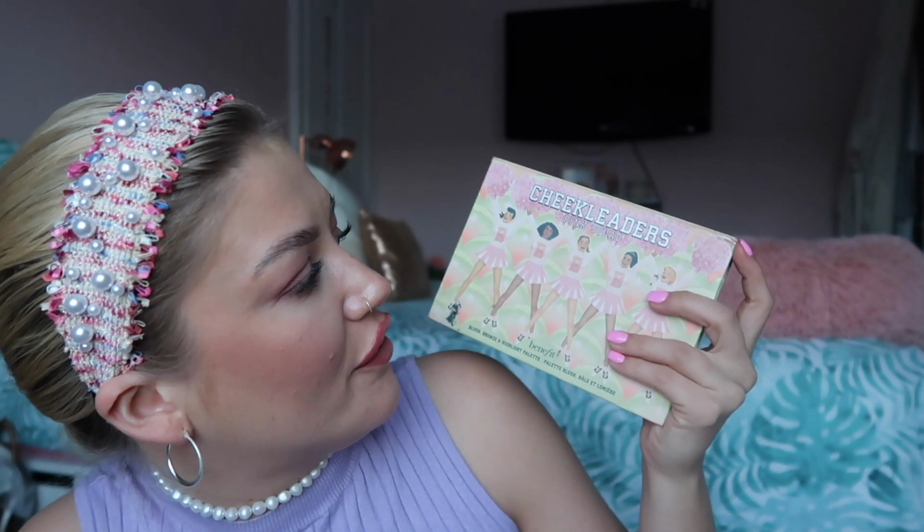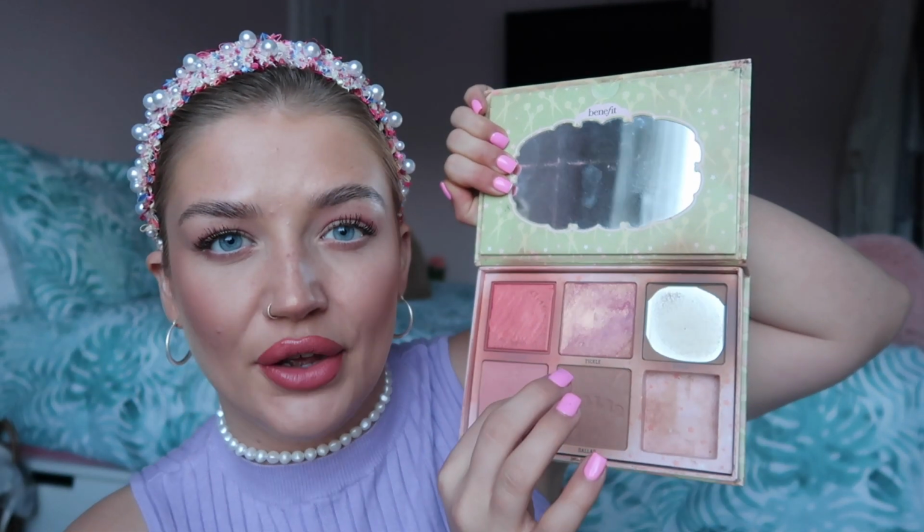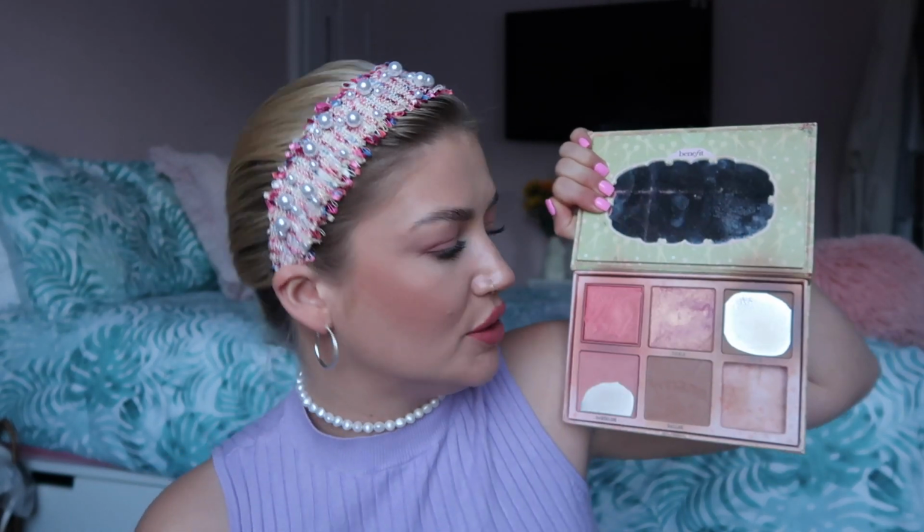Right, these are actually the makeup products now. The first thing is this palette here by Benefit. It's the Cheek Leaders Pink Squad. Inside you've got some blushes, bronzers and a highlighter. As you can see, this one's very loved. That's the classic Hoola. I don't really use this Dallas one just because it is a little bit too dark for me. I use these two together, and I also use that highlighter all the time.